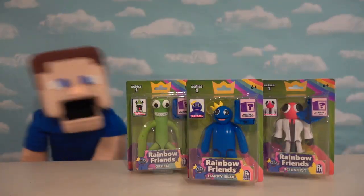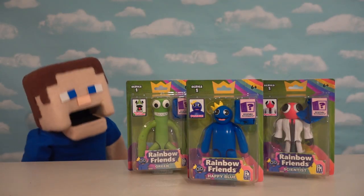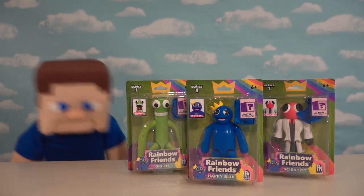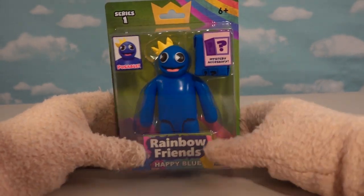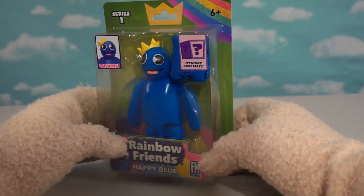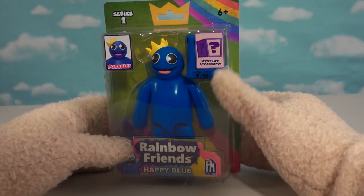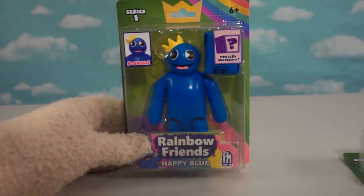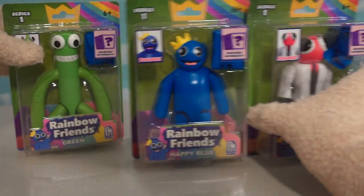Alright, Puppy Steve fans, today we're going to be checking out the Rainbow Friends Series 1 Articulated Set. Rainbow Friends, Rainbow Friends. So here we have the very first series of Rainbow Friends, the Articulated Set. I think this originally came out around Christmas time, but good luck finding them because they are all getting picked over. But Puppy Steve finally found the entire set.